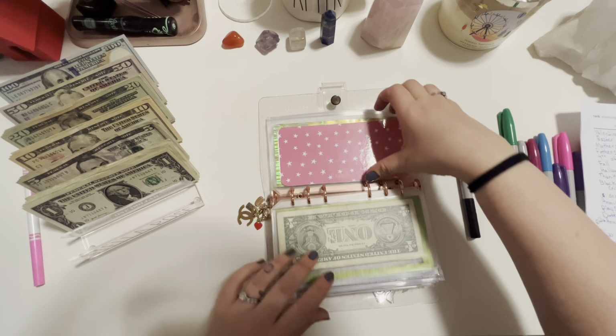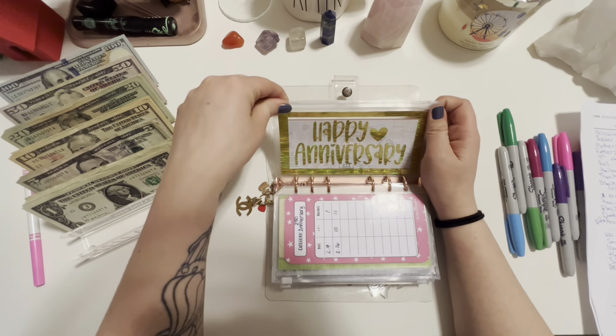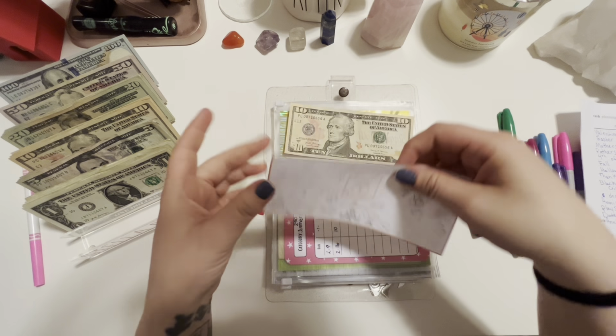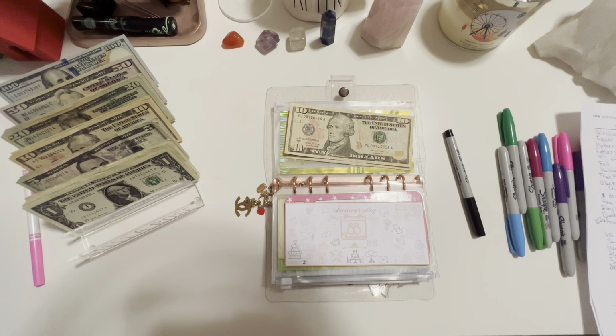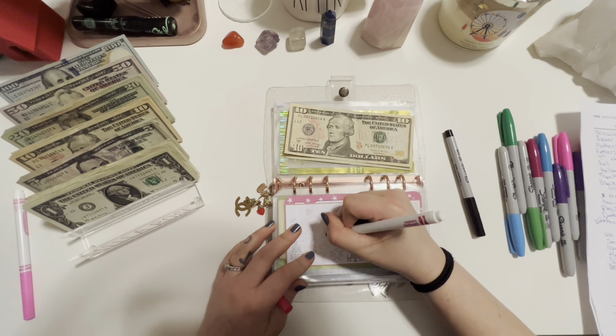And this one is the last envelope in here. It says happy anniversary because our anniversary is also on Christmas. And so we will be coloring in one of these because they are going to be $20 each. And so I'm going to go ahead and color this heart. And I'm going to try to do a little bit more than I normally do, guys, especially on this one.